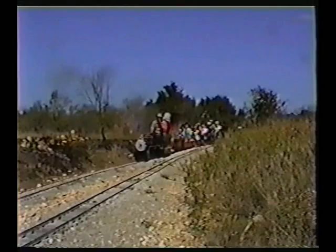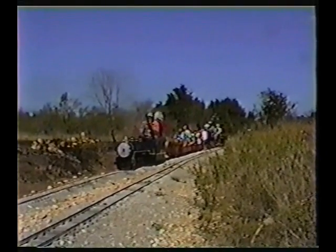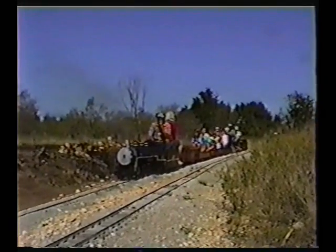John Enders is trying out his engine, giving it a good workout on the hill into Zuni. That's a pretty fair load he's got on there.